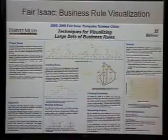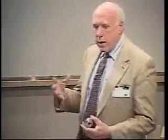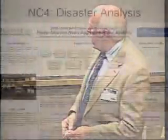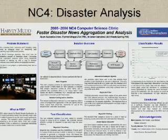This is the poster for the Fair Isaac Corporation project that was visualization of business rules. There the idea is you have a tremendous number of rules, and you do things like clustering of the rules together so that you can visualize the overall thrust of the set of rules without having to see all the detail exposed at once.